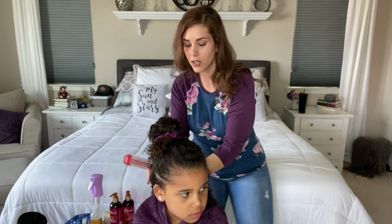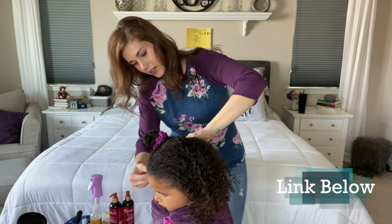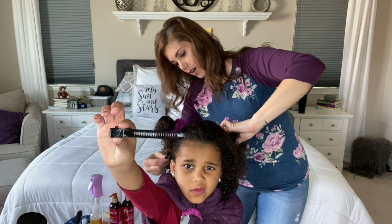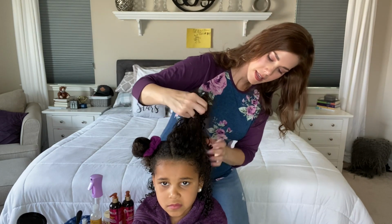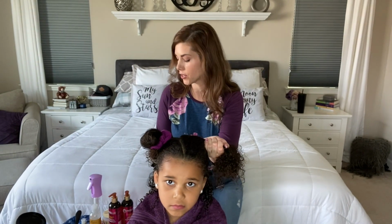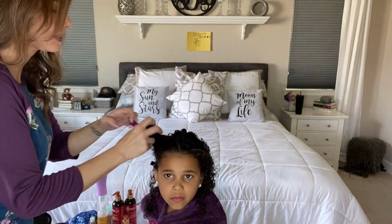Oh, those cute curls. So I did the bottom part, and then I use these little clips to section off the area of the hair that we've already cared for. Face forward, baby, so I can see. So we section this off, and then I split the top part into two sections, and I'm going to do the exact same thing with the leave-in conditioner, the moisturizing detangler, the curl enhancing smoothie, and then a little bit of gel in these two last sections, and then we'll show you the final result.